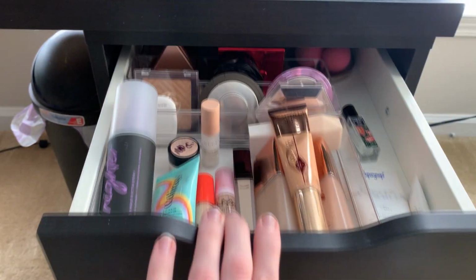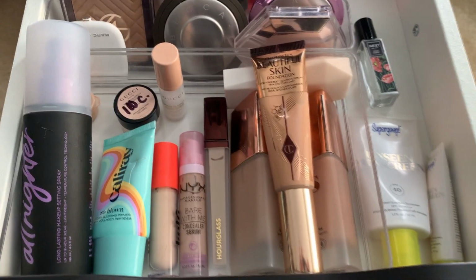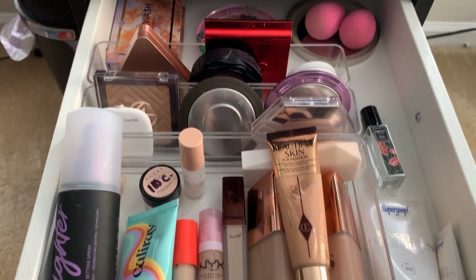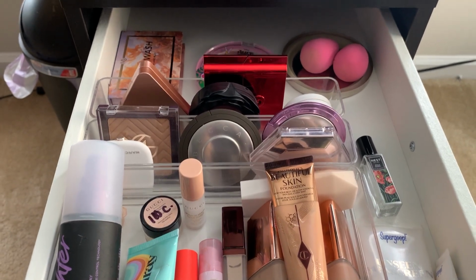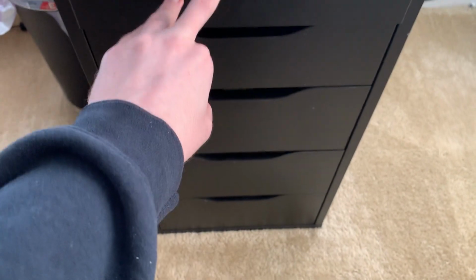I'm going to go ahead and show you guys how things are stored right now and how things are looking right now in my drawers. So I have an Alex drawer unit from IKEA, and I keep my makeup in 4 of the 5 drawers. The bottom drawer is just a junk drawer. We're not going to look in that today.